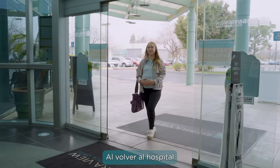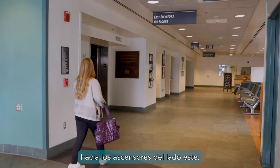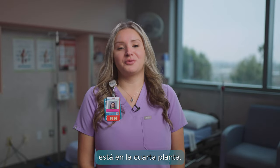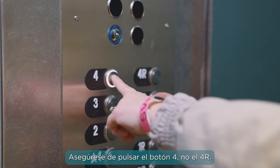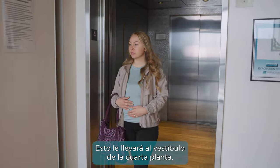Coming back into the hospital, you will check in at the front reception desk and you will go to your right and head towards the east set of elevators. The maternal child health department is on the fourth floor. Make sure to press the 4 button, not the 4R. This will bring you to the fourth floor lobby.